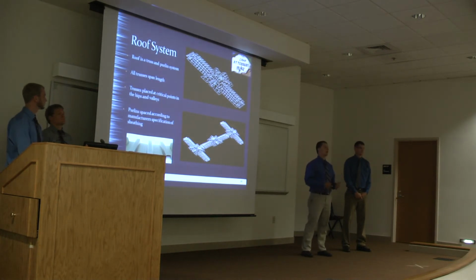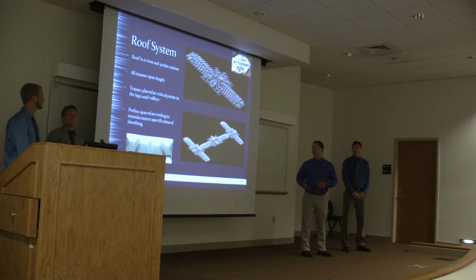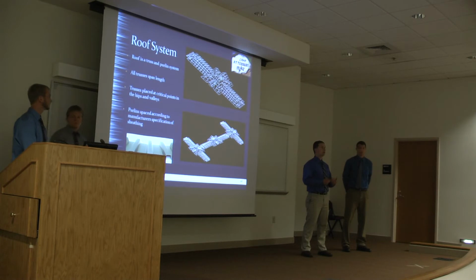So once we got all the geometry and all the loading that we needed for our roof system, we modeled it in a structural software like this. And this is one section. And all 3 sections come together like this. But since it's an H-shaped building and all 3 sections are very similar, nearly identical actually, to simplify the process, we only analyzed one portion of the building.